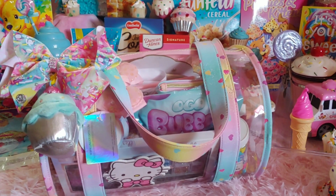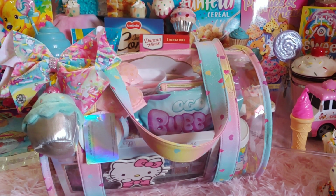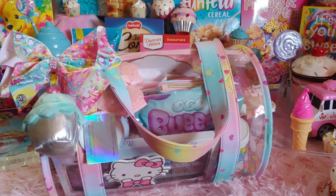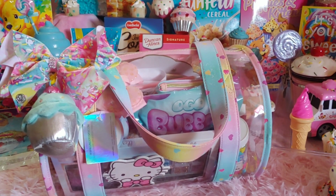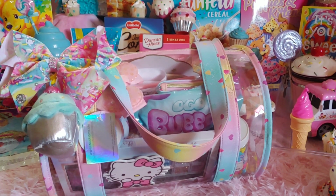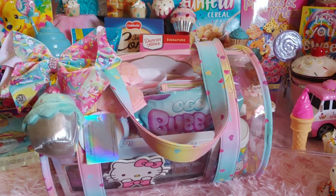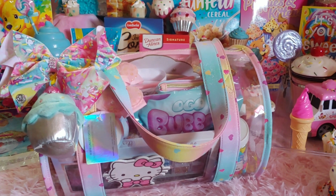This purse I got at Dee Dee's discount store a while back. I did post on my community page several other pictures. I believe they were like the faux fur, cotton candy-ish looking bags that I refer to a lot. They have the rainbow pastel colors all over them. They were in the little girl section at Dee Dee's, and I had taken several pictures, and I had purchased quite a bit of things that day, and I did mention in a few of my videos that I was going to do a Dee Dee's haul soon, so that is coming up soon. I will be doing that.